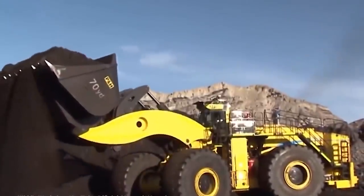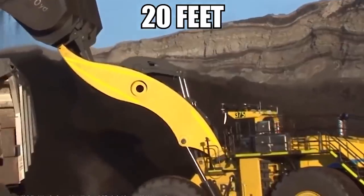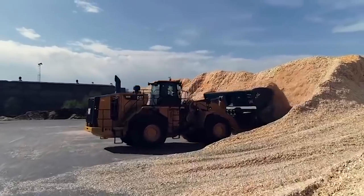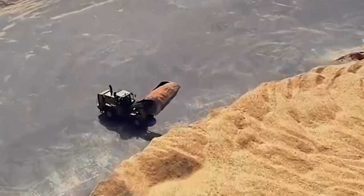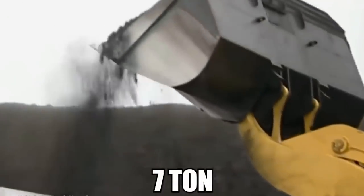Wheel Loader. The Letourneau L2350 is a monster loader more than 20 feet high. The rubber-wheeled front loader can lift the equivalent of 30 cars over its head with ease. Even its tires are huge, weighing 7 tons apiece.